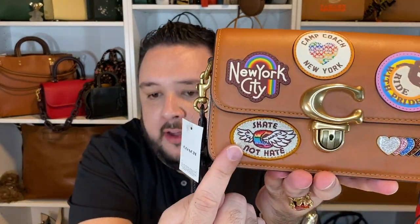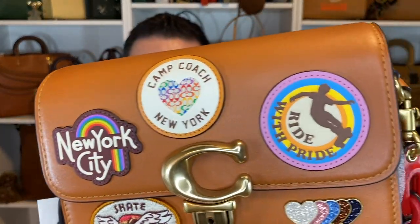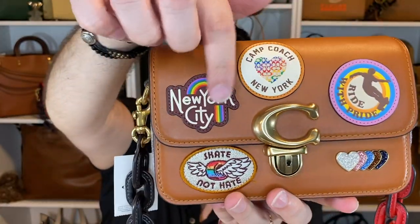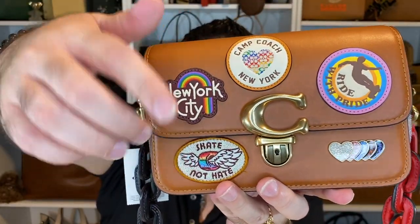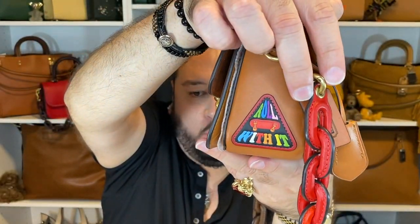And you guys, look at the details on this. You've got this glittery heart over here. You have the Skate Not Hate patch here, a New York City patch. So this is an embroidered patch. This is a leather patch up here. This is another leather patch that says Camp Coach New York, and it has their rainbow signature print right in the center there. And then over here it says Ride with Pride. These are adorable. I love that they put contrasting leather and embroidered patches on it. On this side you have another leather patch that says Roll With It.